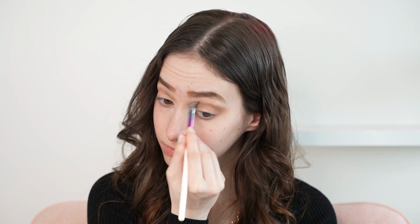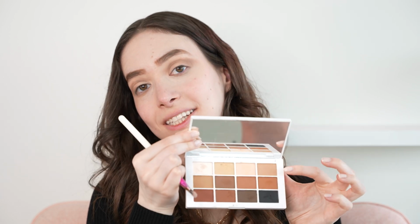Now I'm moving on to a darker shade just to add a little bit more shadow to the inner corner of my eyes, and for the inner corner of the crease actually. Now I'm going to be using some of this tan shade on my lids.